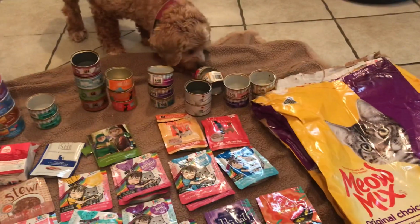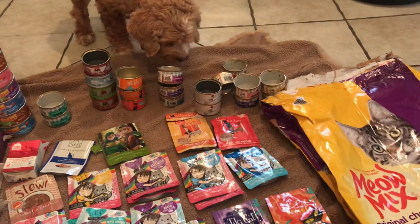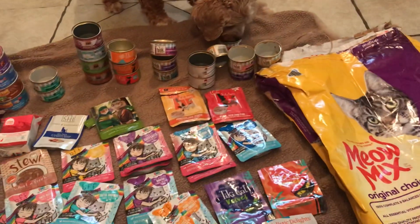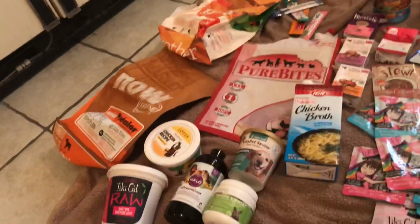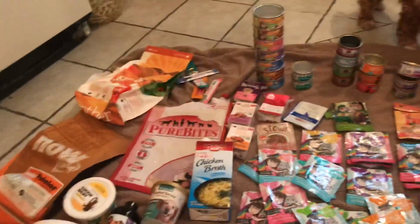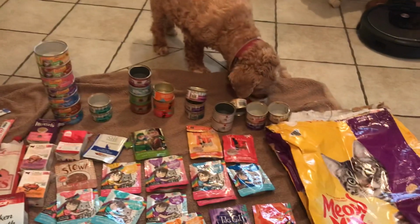Right, Shell? Shelby just cannot stand. Everything's rinsed out, but as you can see, there's little remnants and she just can't stand it. I am excited to put this in the recycling. So this is what we go through in 2 weeks.